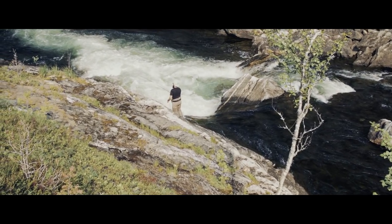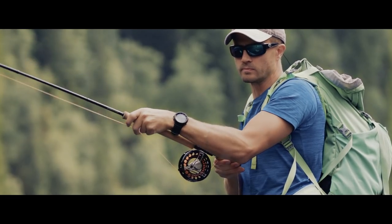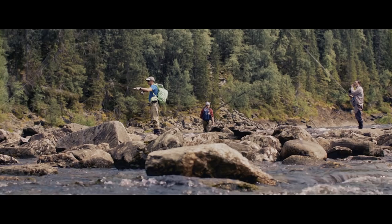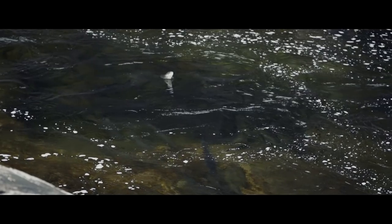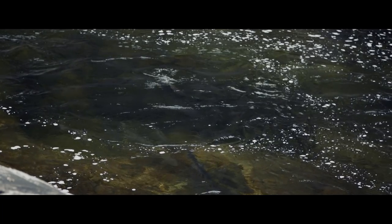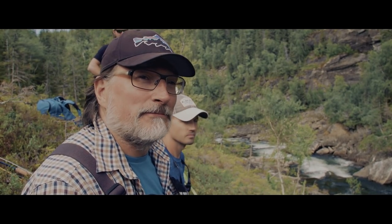And this stretch, it's 1.8 kilometers. When all the salmon have come up, it's going to be like 1,400 fish on an 1,800 meter stretch. So it's going to be interesting fishing here in a few weeks. It's already good, but in a few weeks, it's going to be amazing.